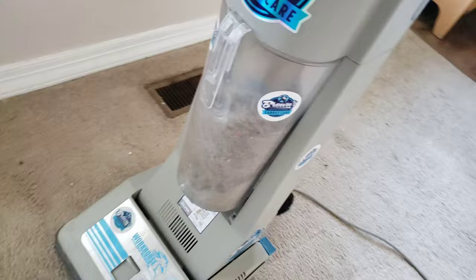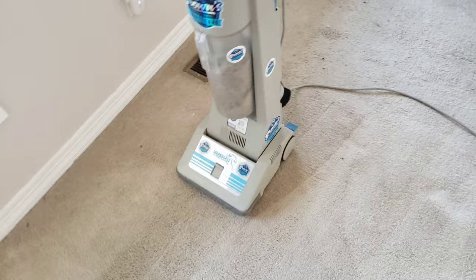And this is what I got out of the canister, guys. Look at that already. Look at the canister. What the? So I'm definitely gonna have to empty that before I go upstairs, because that is full. But let me finish this room and show you guys the dumbbells.